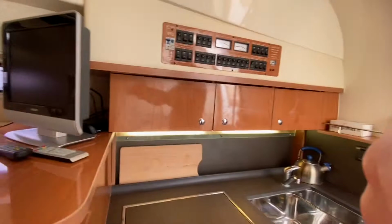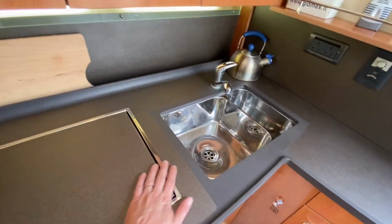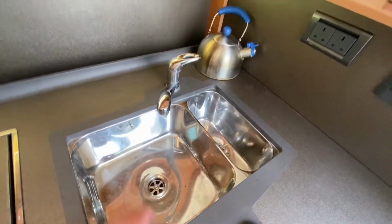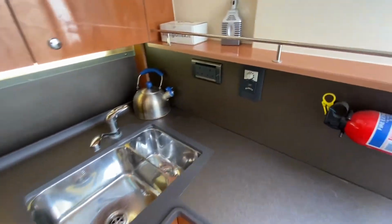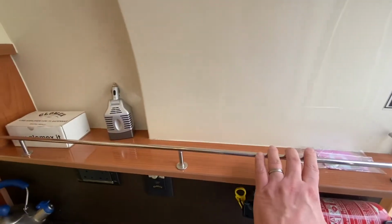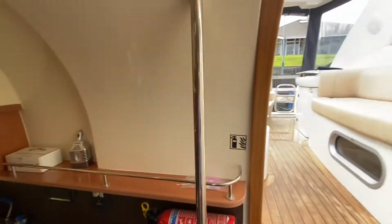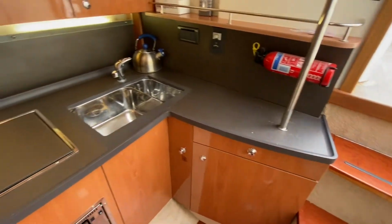But let's take a close look around here, starting with the galley. Got this nice grey countertop, a sink and a half, nice deep sinks with hot and cold running water. We have 240 volt shore sockets whenever you're plugged into shore power, a little controller for your TV antenna, a nice little shelf here for storage with a rail around the edge, a little fire extinguisher there, and this post to hang on to if you're down here whenever the boat's underway.